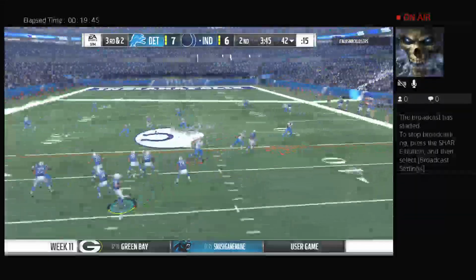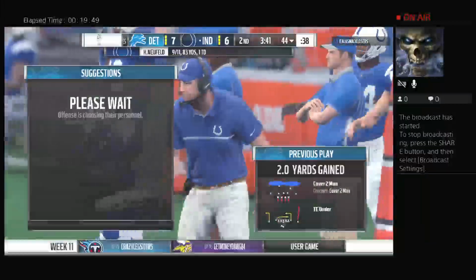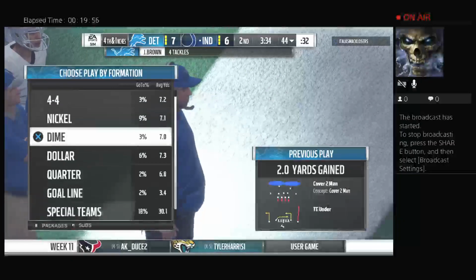They'll set up to throw. It's a short one here, complete to the tight end. And he'll get up near the 45. They'll spot it at the 44. 2 yards is all they'll get on the completion. It's 4th down.